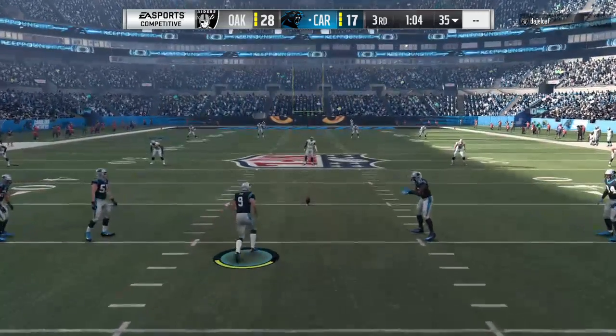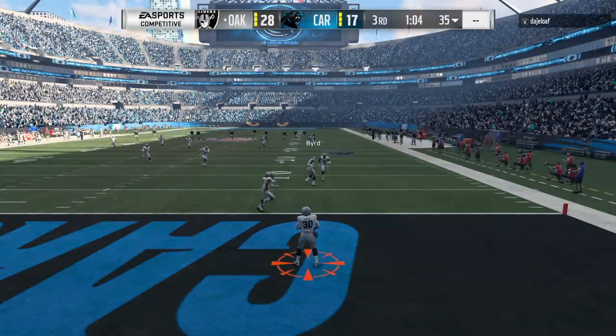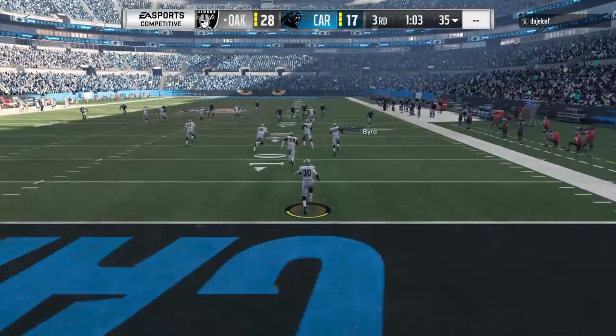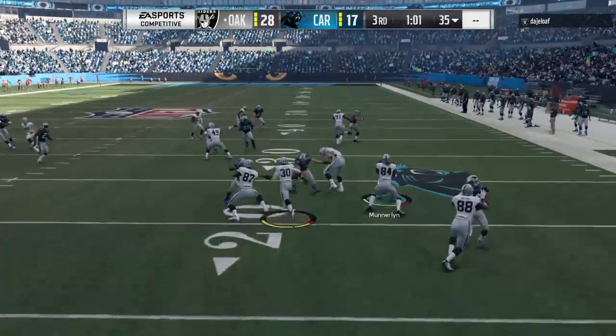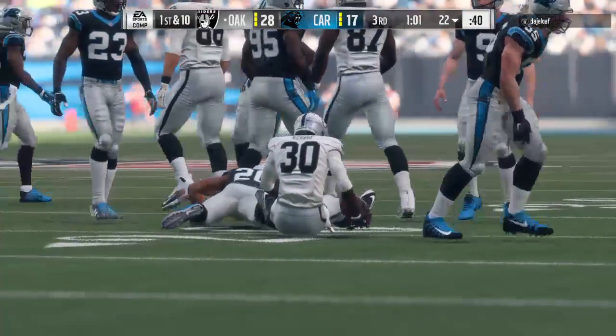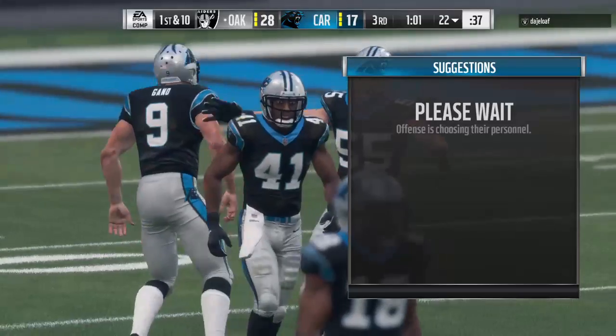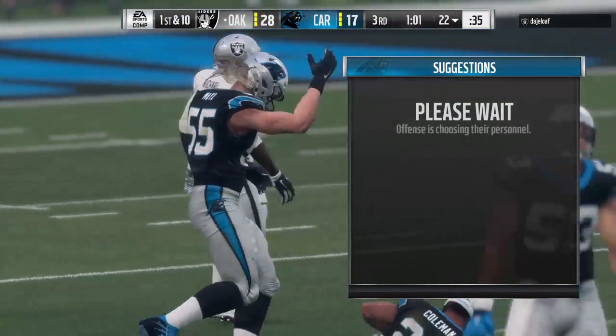Gano out to kick this one away. That'll be taken in the end zone. And he'll get it up past the 20 to the 22-yard line. The Raiders offense now making their way back out onto the field. And they had to wait a long time to get the football back.